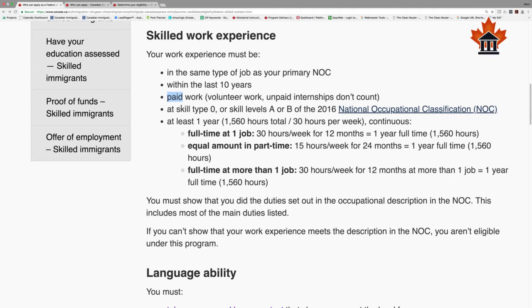And remember, we'll get into this later, but you have to be able to prove these things, guys. So if someone's paying you cash, you're going to have to find ways to prove that you actually were paid, if there's no paper trail that you can actually produce to the government.